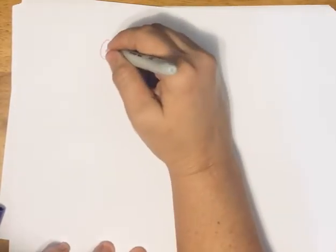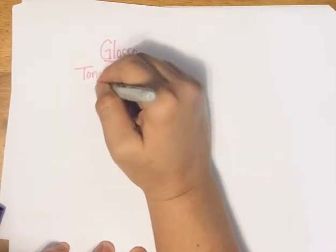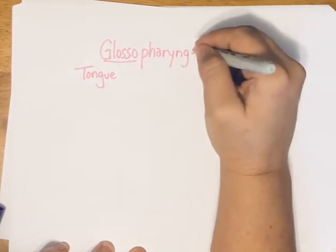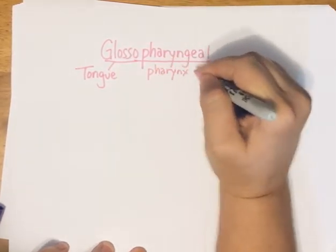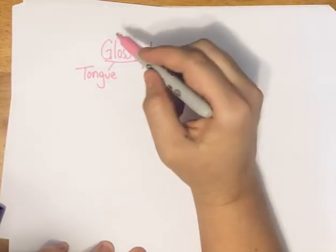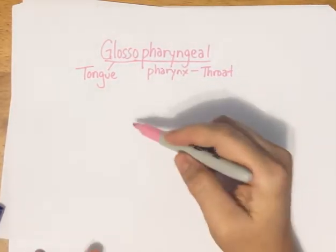So, I want to write that out somewhere. It's good to have notes. Glosso always means it pertains to the tongue. Pharyngeal is a long word for pharynx. The word pharynx means your throat. So we use the word glossopharyngeal. Glossopharyngeal.